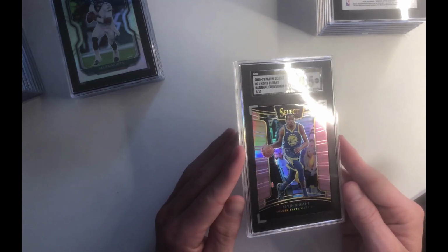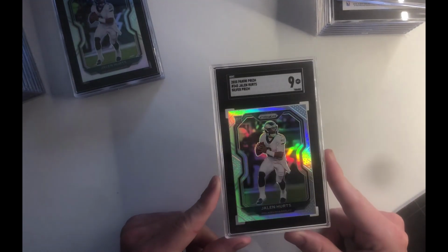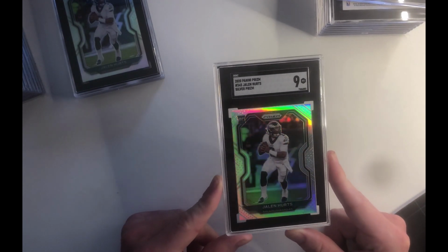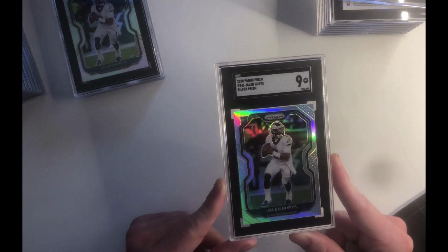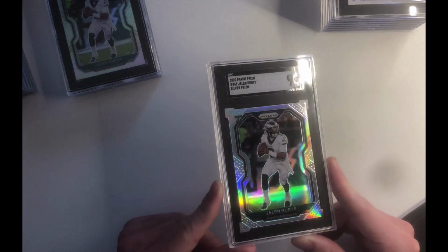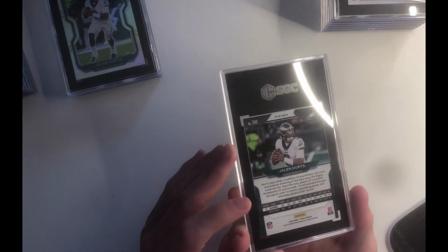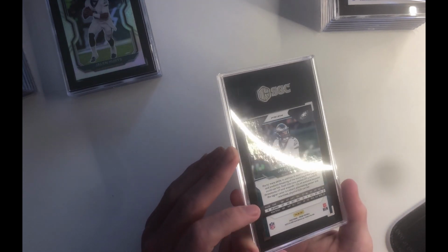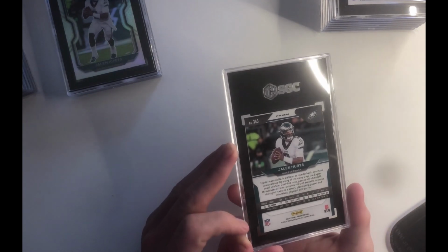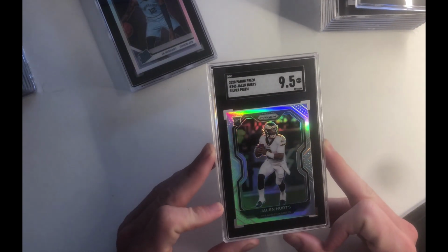Kevin Durant, National Convention Pink Prism, number 210. That one came back 9.5. Man, and look how tough they grade these 2020 Panini Prisms. So it's Jalen Hurts. Centering on this is darn near flawless. There's no surface issues that I can tell. The back edges and corners, there's a little bit of corner and edge wear here on the back. So that one got knocked down to a 9. And this one's a 9.5. So again, very, very clean centering.